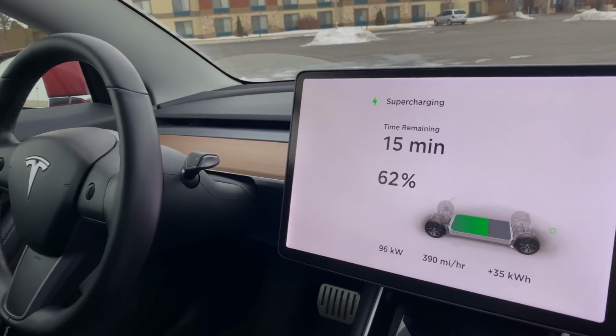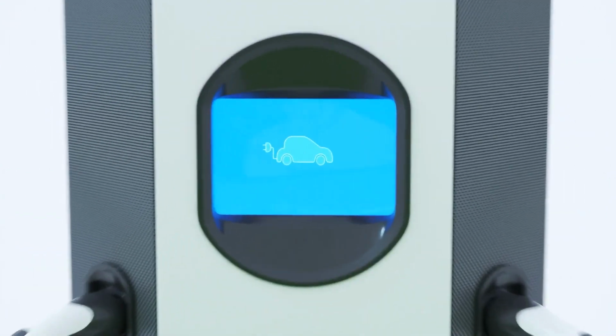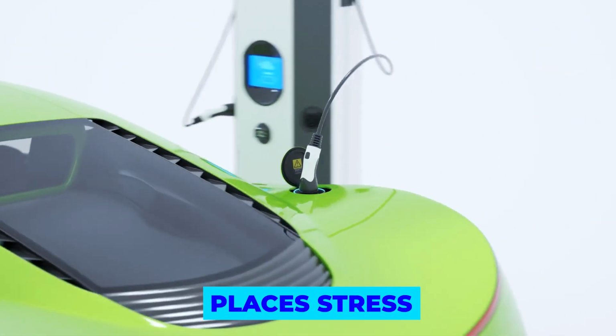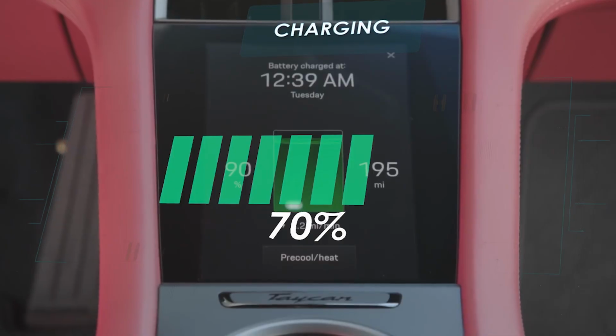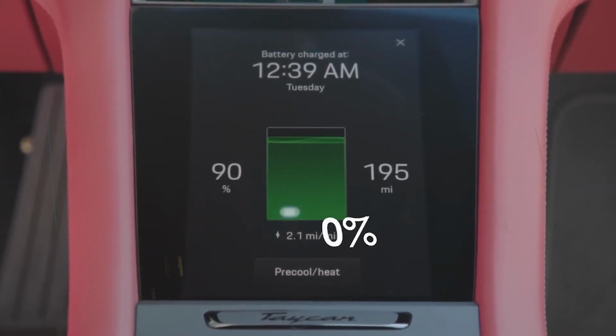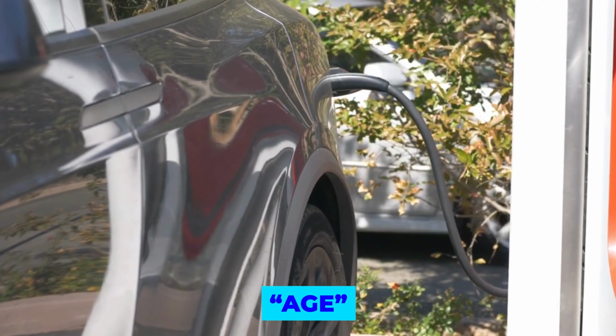The reason for this accelerated wear and tear? Rapid charging pushes a high current through the battery, which generates extra heat and places stress on the internal structure of the battery cells. Over time, this added strain can reduce the battery's ability to hold a charge, which means you may find yourself needing to recharge more often as the battery ages.